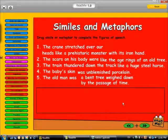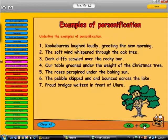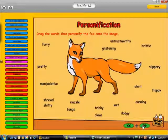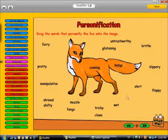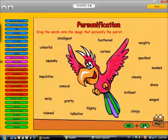To assist students with descriptive writing, we might have a small look at personification. In this exercise with personification, we have to drag the words that personify the fox onto the image. This assists with descriptive writing by helping the students use richer adjectives. The same with the car. And again with the parrot.